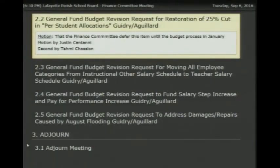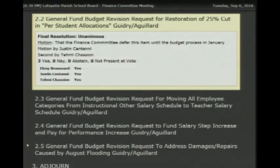Any more questions? Mr. Broussard? Well, we'll go ahead and vote, Ms. Dorothy. Three, four, none against. All right, motion passes.